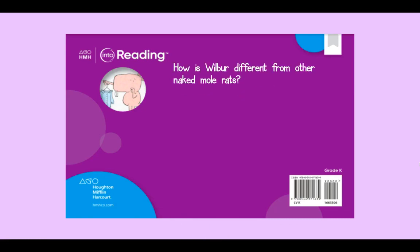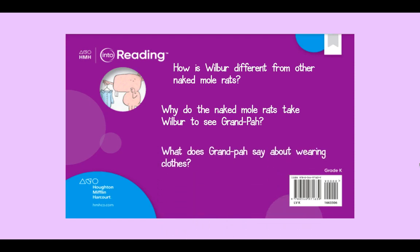How was Wilbur different from other naked mole rats? Wilbur doesn't like being naked. He likes wearing clothes, doesn't he? Why do the naked mole rats take Wilbur to see Grandpa? They are hoping that Grandpa can change Wilbur's mind so he'll stop wearing clothes all the time. What does Grandpa say about wearing clothes? He says that wearing clothes doesn't hurt anybody, and if Wilbur wants to do it, he can, and that he even tried it and likes it sometimes too.